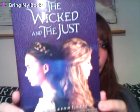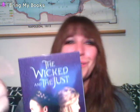Next we have The Wicked and the Just. This one is another one that I've heard a lot of good things about from bloggers, so I'm sort of going into it just based on that, but there's also heavy Welsh influence in this book, and the historical presence of it I've just heard glowing things about, and so I'm really excited to bring in the historical aspect of it, the Welsh aspect of it, and it's just going to be wicked exciting. And because it's called Wicked and the Just. I didn't even do that on purpose, guys.